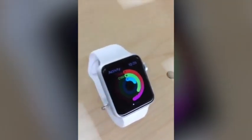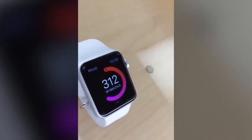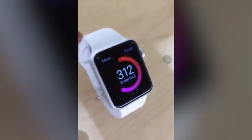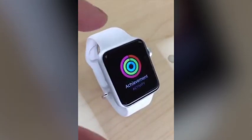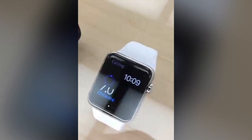I mean, look at that. That's the white version. And the white anodized, it's silver, but with the white band, it basically looks like one single piece. It looks really amazing. Anyway, I'm going to go and see if I can book an appointment. I'm going to try not to film the staff.